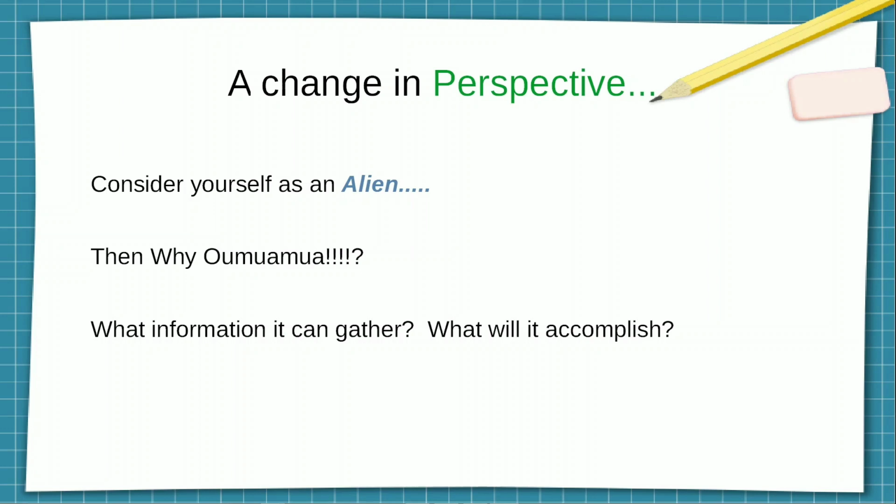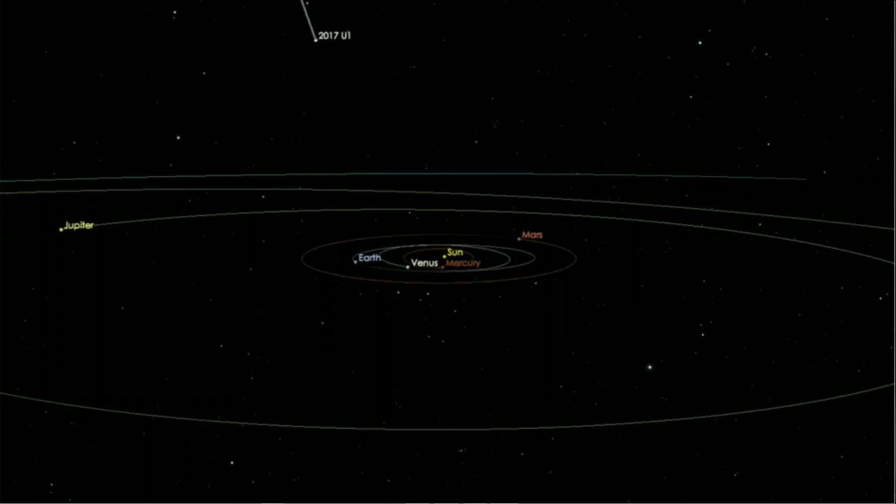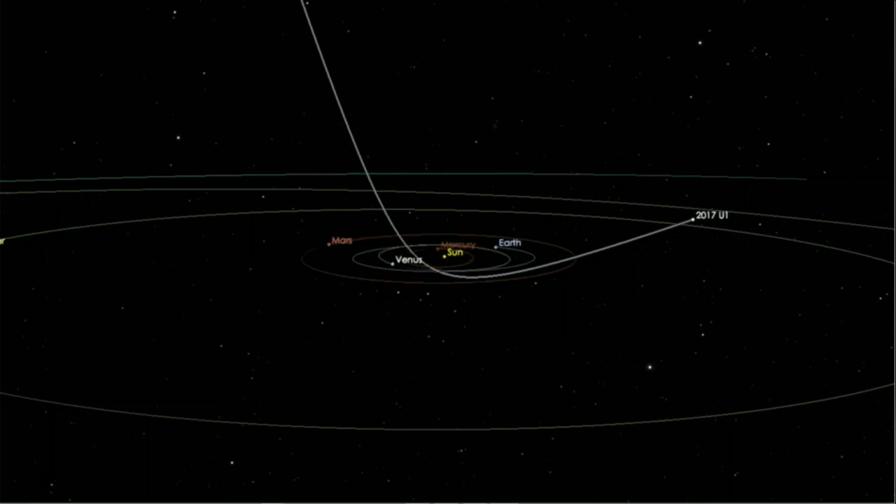So was Oumuamua able to gather, or will it be able to gather, information about these two things? Let's see the path through which Oumuamua traveled. This is an animation taken from Wikipedia, and you can see the path which Oumuamua is traveling through our solar system. In this image, Oumuamua is coming at an angle nearly perpendicular to the plane, not an actual perpendicular, but at a certain angle from above the plane of our solar system.